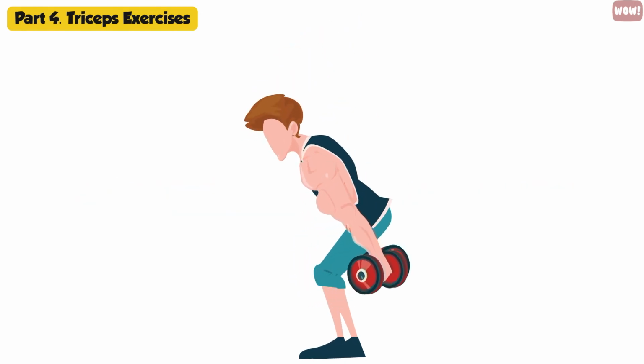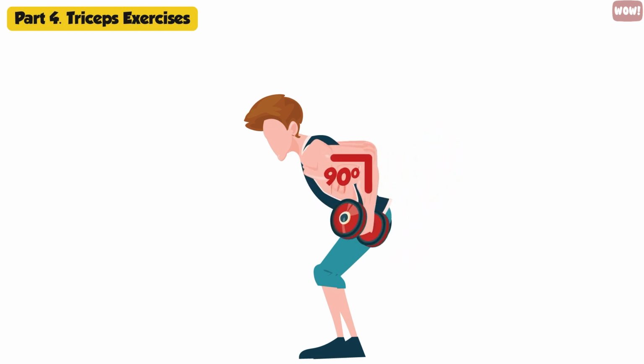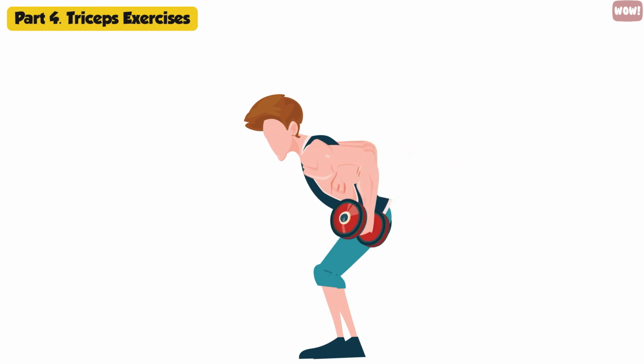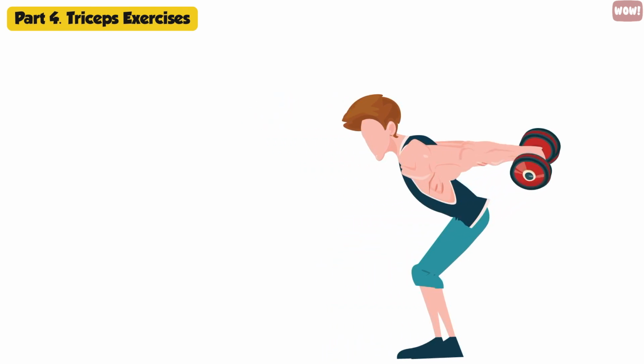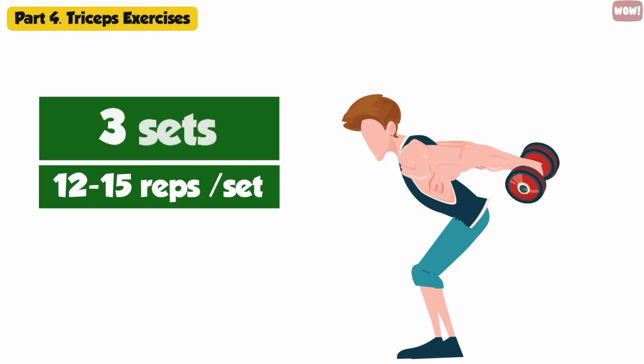Keep your upper arms close to your torso, parallel to the floor with your elbows bent at a 90-degree angle. Keep your upper arms stationary and use your triceps to fully extend your arm behind you into a straightened position. Then, lower the weight back so your arms are once again at 90-degree angle. This is 1 rep. Repeat this 12 to 15 more times for a set and then complete 3 more sets.